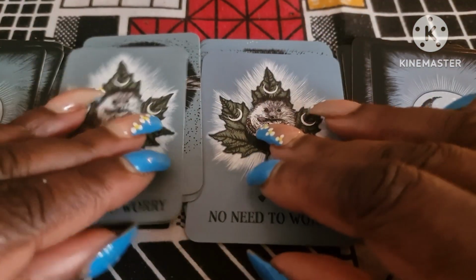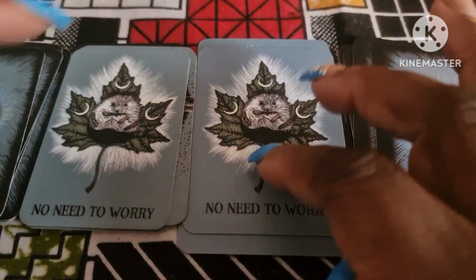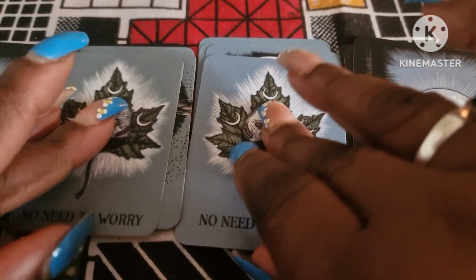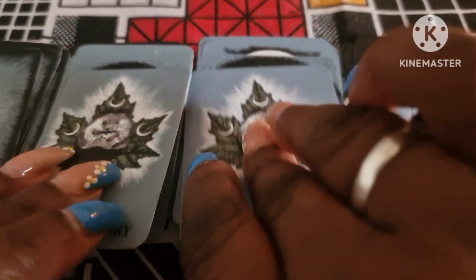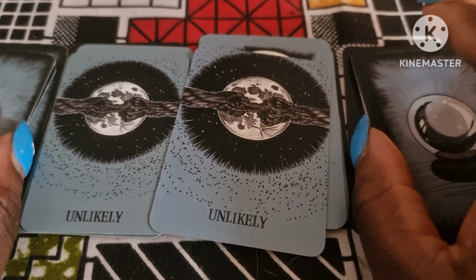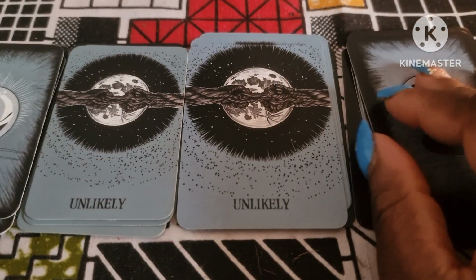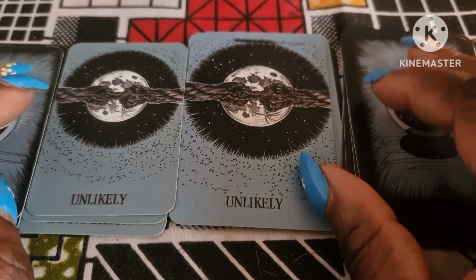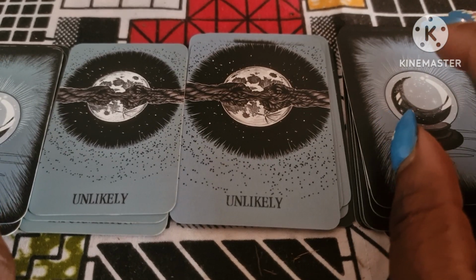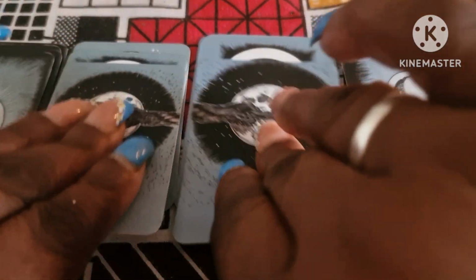No need to worry. Again, similar pictures, just different color palettes, and in the mass market one, you've got more to look at. Unlikely. I like this kind of answer because it's a polite way of saying no. Will so-and-so come back to me? That's quite a common question that I get in love readings. Unlikely. No, that's just a polite way of saying it.